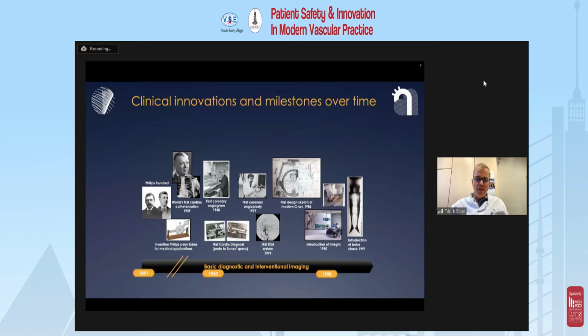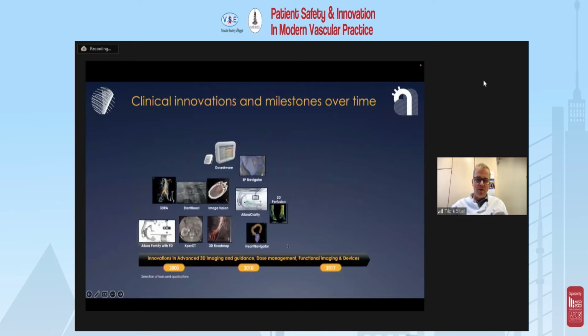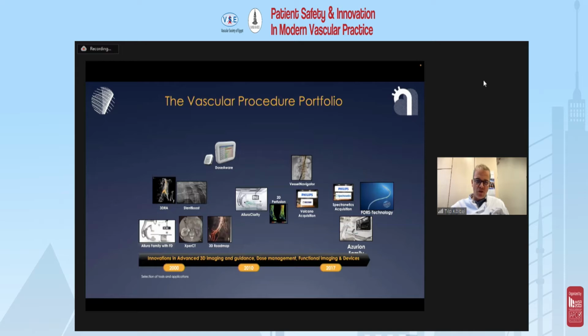The technologies have developed since the invention of X-ray, but mainly in the past 20 years, and everything that you see here are technical developments in the use of fluoroscopy and DSA, and I would like to show you some of these developments, all in the vascular field. What is amazing is that most of the developments of X-ray have been in the vascular field.